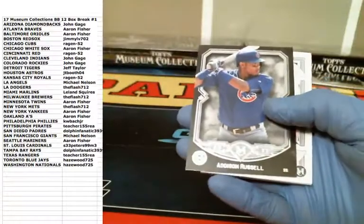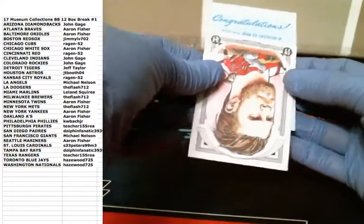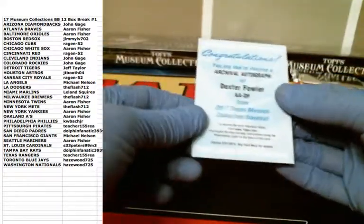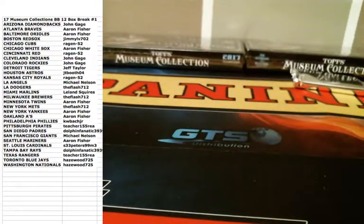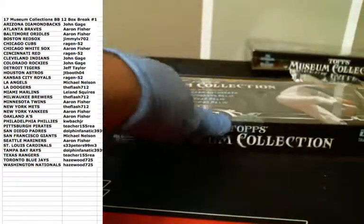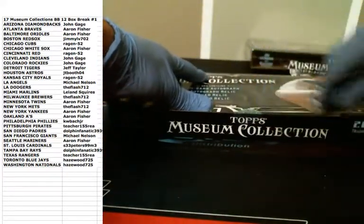Ryan Braun, Addison Russell, Bryce Harper sketch, Derek Jeter in our redemption, Dexter Fowler, Cardinals, Archival autograph, going out to S33 Peters 99M3. Two boxes left. The framed auto.